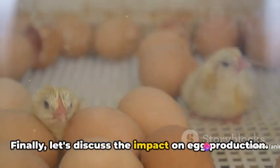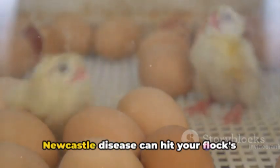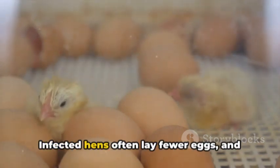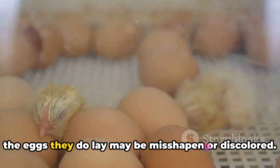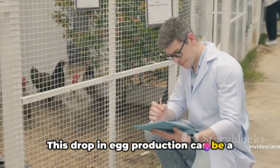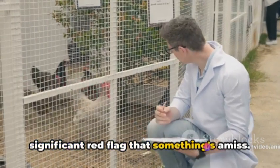Finally, let's discuss the impact on egg production. Newcastle disease can hit your flock's productivity hard. Infected hens often lay fewer eggs, and the eggs they do lay may be misshapen or discolored. This drop in egg production can be a significant red flag that something's amiss.